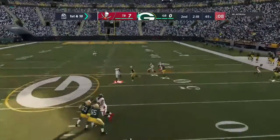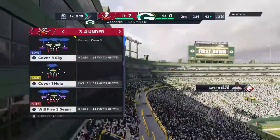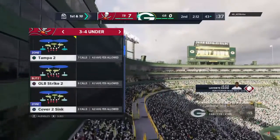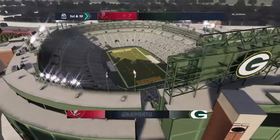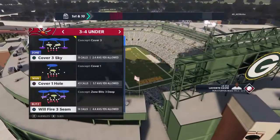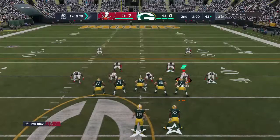Rodgers again now. Out of the backfield, this is Aaron Jones. And taking it across midfield and inside the 45. 12 more yards there and another first down. This offense finding its legs now. Here's another 1st and 10.